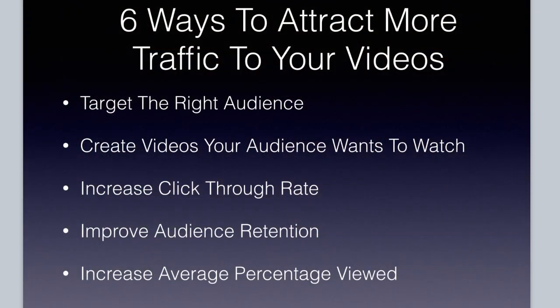It might be a live stream. It might be their regular video. It might be on forums. It might be on Facebook groups, etc. And then this is a way you can tap into the mind of your particular audience. So targeting the right audience, that's why I put it as number 1 to attract more traffic to your channel.